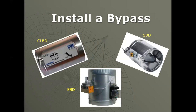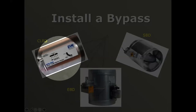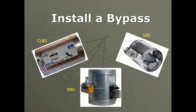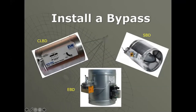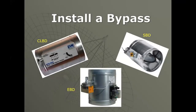We at EWC Controls have three bypasses. Our CLBD bypass is a constant load bypass where a dealer can dial in a static. It'll go from 0.1 up to 0.8 inches of static. We have a window that shows the damper blade, what position it's in. We also have an electronic bypass, which is a step up from the CLBD. This bypass has basically a Magnehelic gauge mounted to the side of the damper that you unscrew the top of, and then you dial in your static, and it also goes from 0.1 up to 1 inch of static.